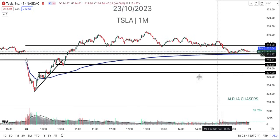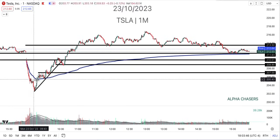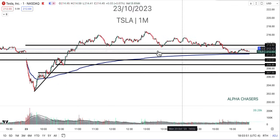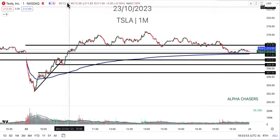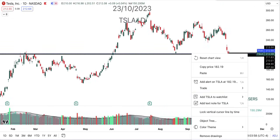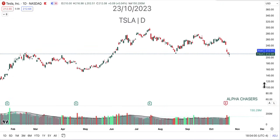I don't like that it didn't break here, but I was looking for some kind of rally. I tried it a little bit down here, didn't work. And then we just tried to rally, and you just really were not able to get anywhere. All you really got to today with Tesla was one specific area. You gap filled and you formed a doji.